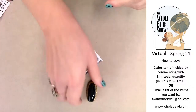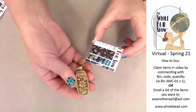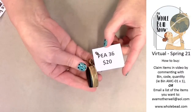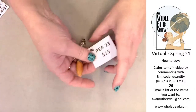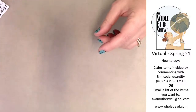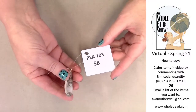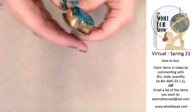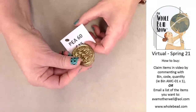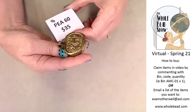Okay, I have about 10 more of these here for you. This is a black onyx. The flower on the back set in brass. A dyed coral piece. Shell with silver. That's a cow or a goat? I'm not sure. I think it's a skinny cow.